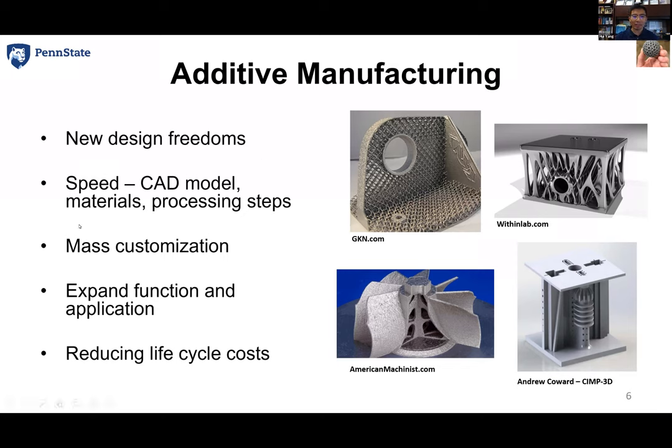So additive manufacturing provides a faster speed to go from the design. If you have a design idea, you can put it in the CAD model, and then you can go with the materials processing steps and put it in the 3D printer, and you can print the part. And also it enables mass customization.